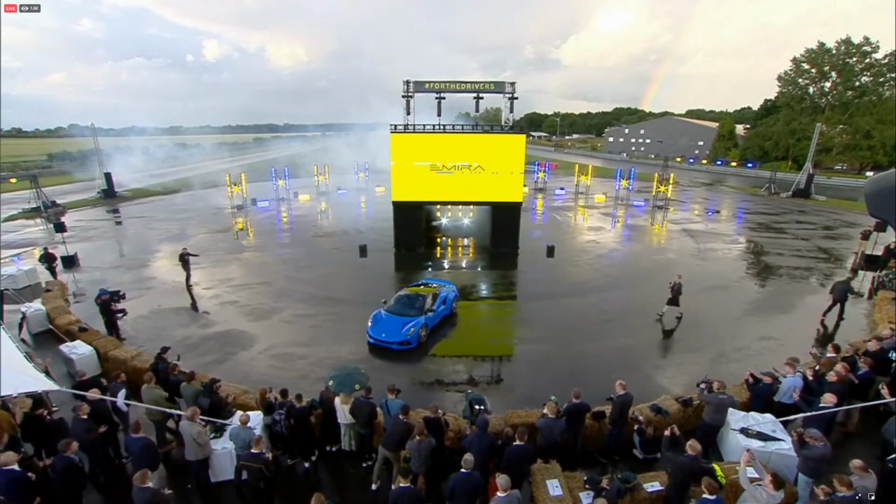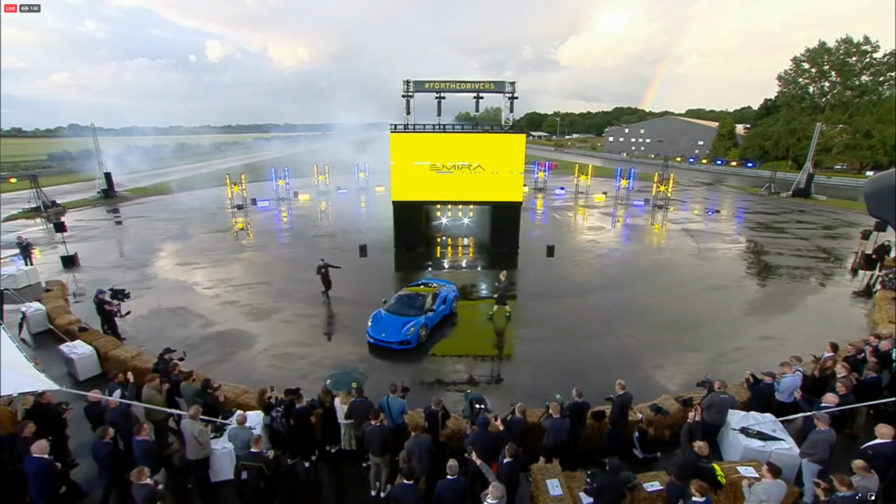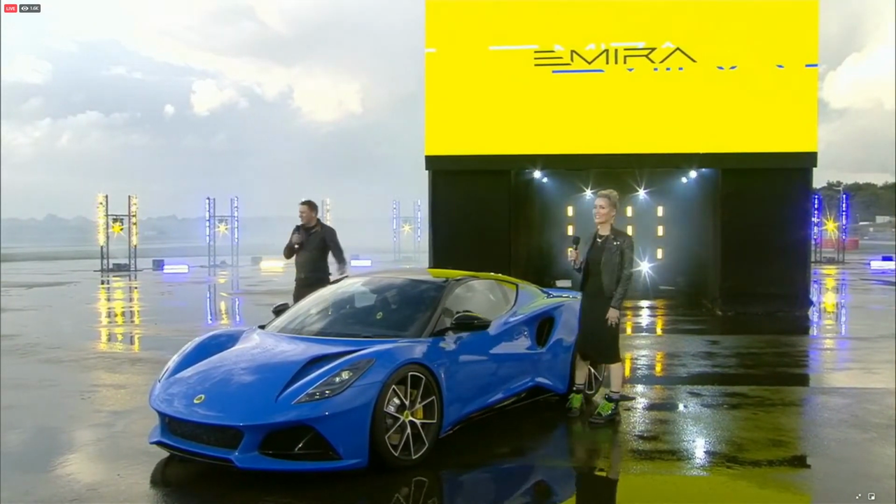Well, here it is, the Lotus Emira. And what a way to make an entrance. What do you think? Yeah. Everybody's too busy with their phones getting all the shots.